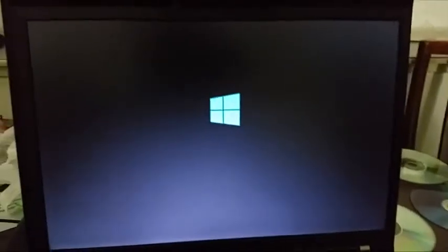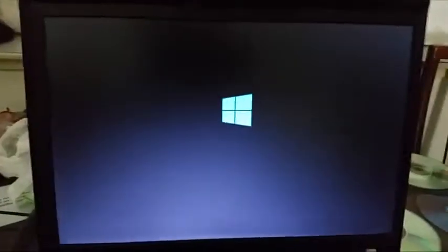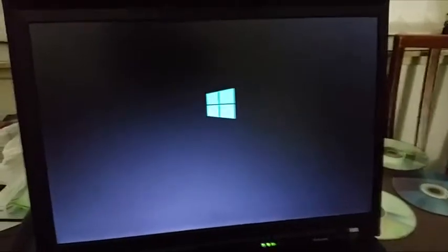Just waiting for the DVD drive to... There we go. Now, I am guessing that if I had UEFI, this would actually come up with the computer manufacturer's name, as Windows 8 does.